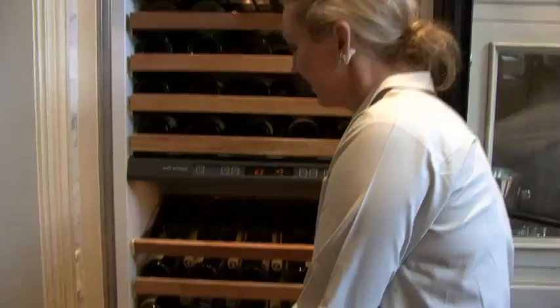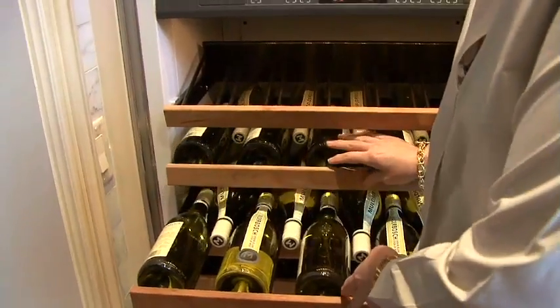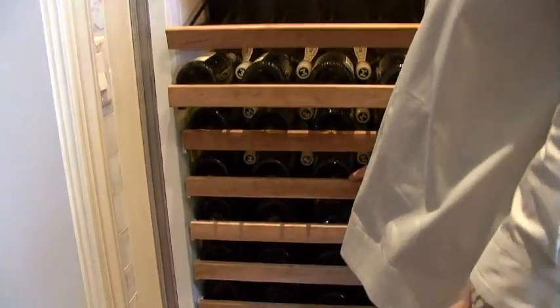But that is an impressive display of wine. All the way down. I claim the first 2 bottles.